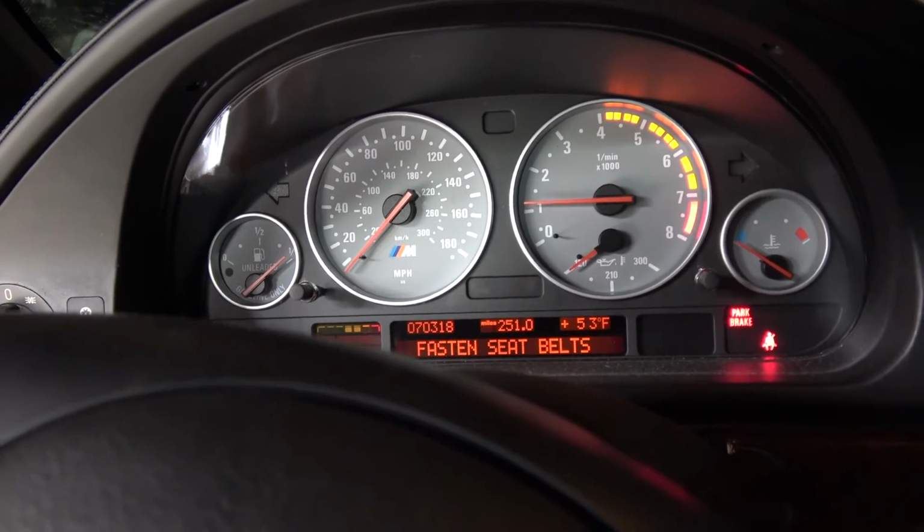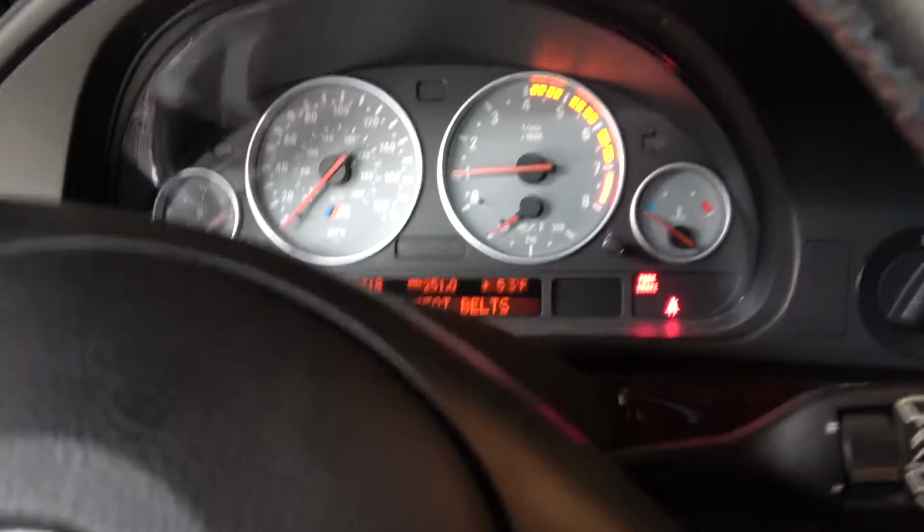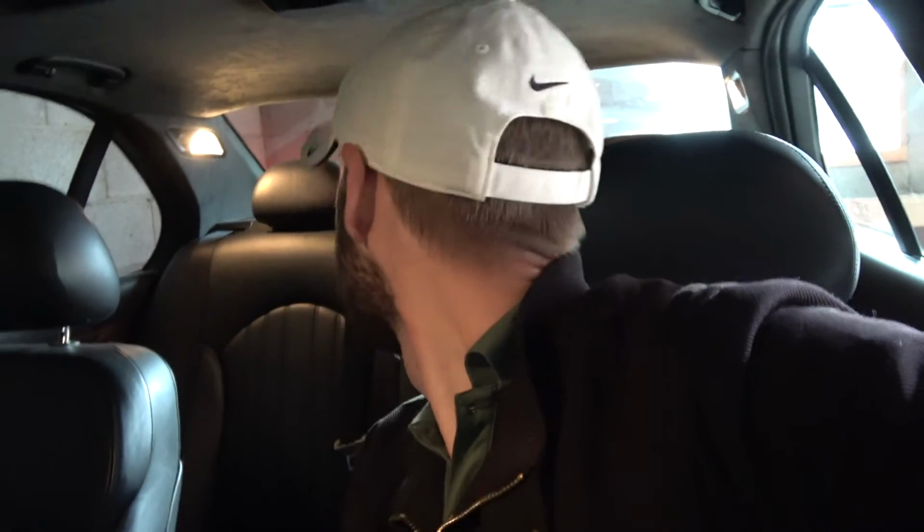Tick, tick, tick, tick, tick. That's the lifter. It'll be fine in a minute. Okay, the M5 starts. This is a good sign. Let it warm up a little bit while this guy gets here. Hopefully there's no mice friends living in here. They seem to be all on the outside, which is good, but that freaked me out a little bit.